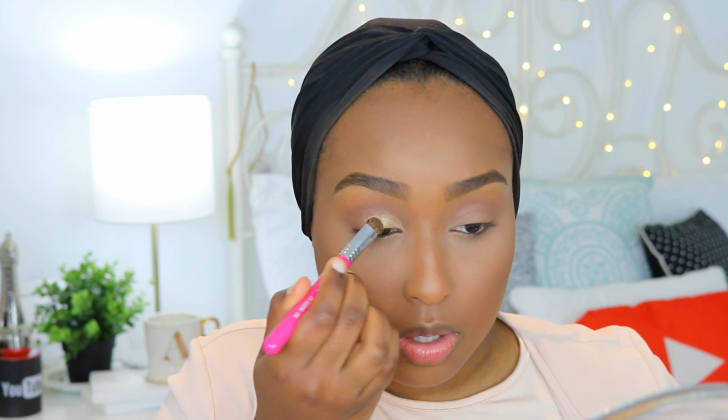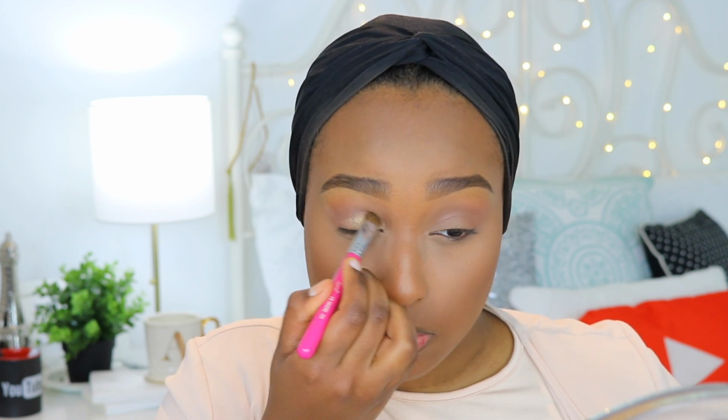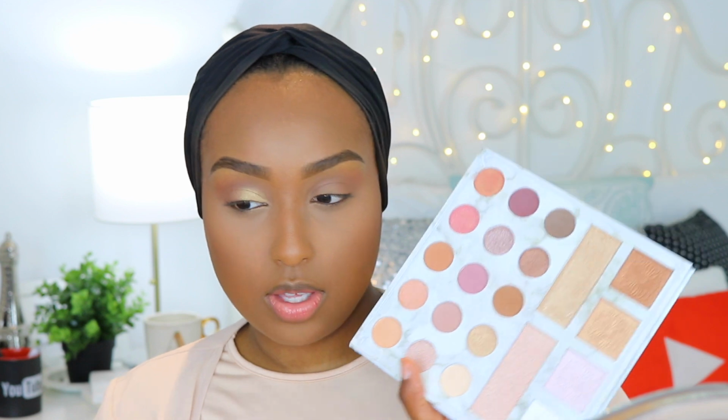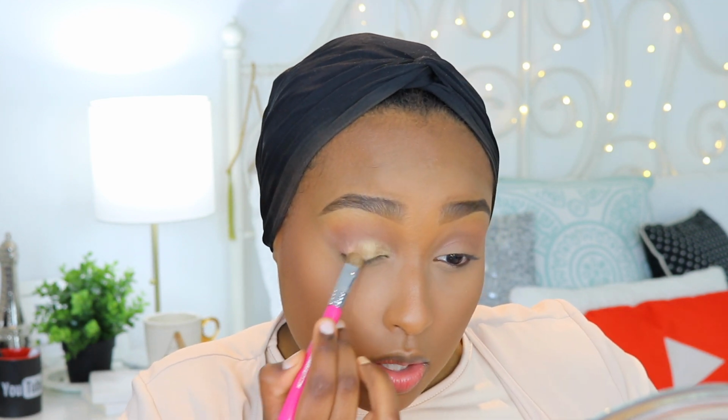then I think I'm going to go in with a separate color for the outer portion of my lid. For the outer portion, I think I'm going to go in with this deeper shade. Technically this is a highlight, but I'm just going to flip the brush over and use it right over here. I like that. It's pretty. It's kind of like a shimmery ombre.